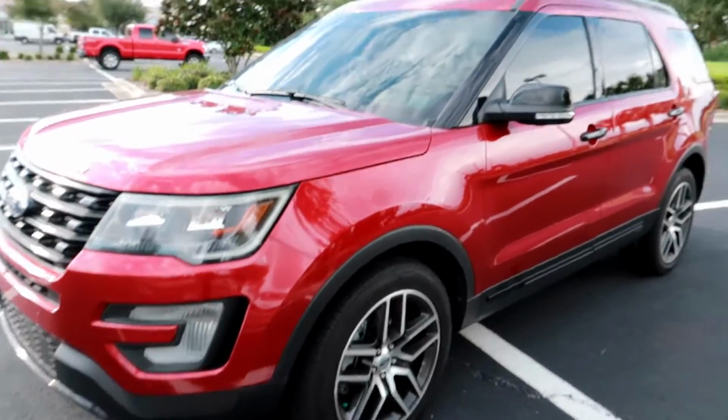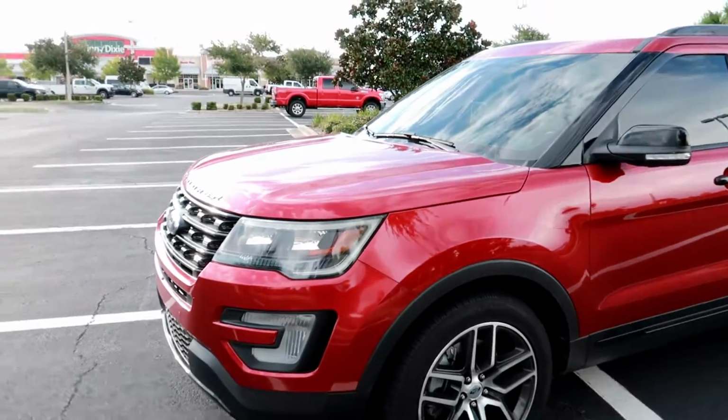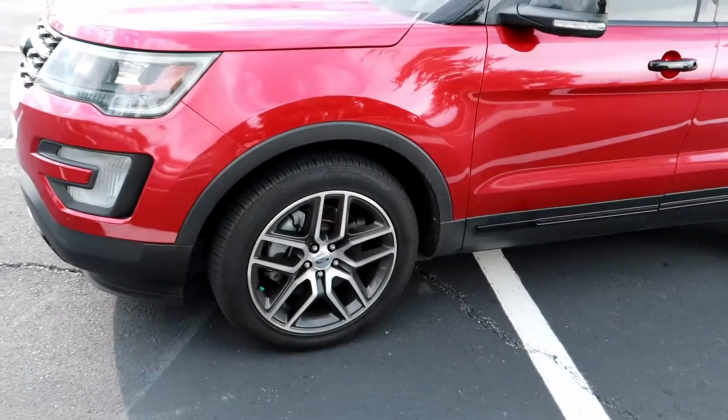But first of all, let's do a quick walk around of the Ford Explorer. And then let's talk about it a little bit, and let's talk about what the differences might be. Let's go. All right, guys. I'm not going to give you a whole beauty shot and everything else of this car with the B-roll and all that. But let's walk around, man.